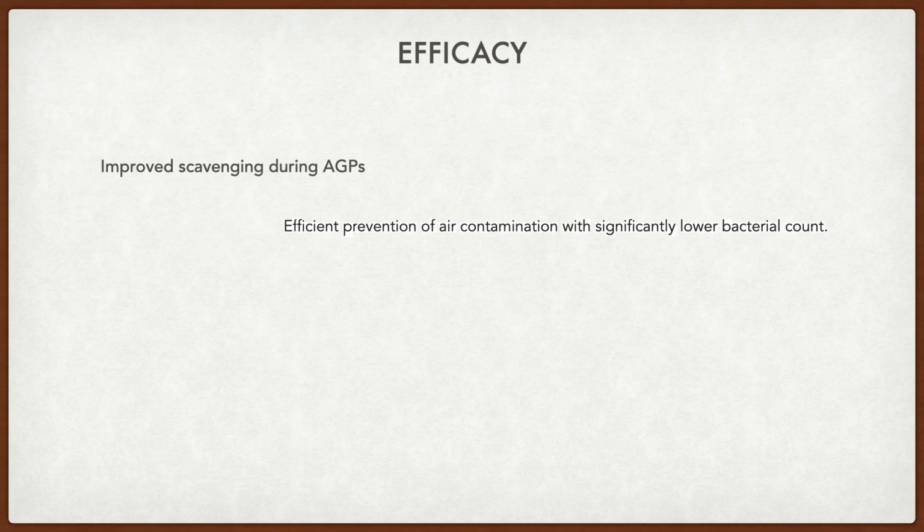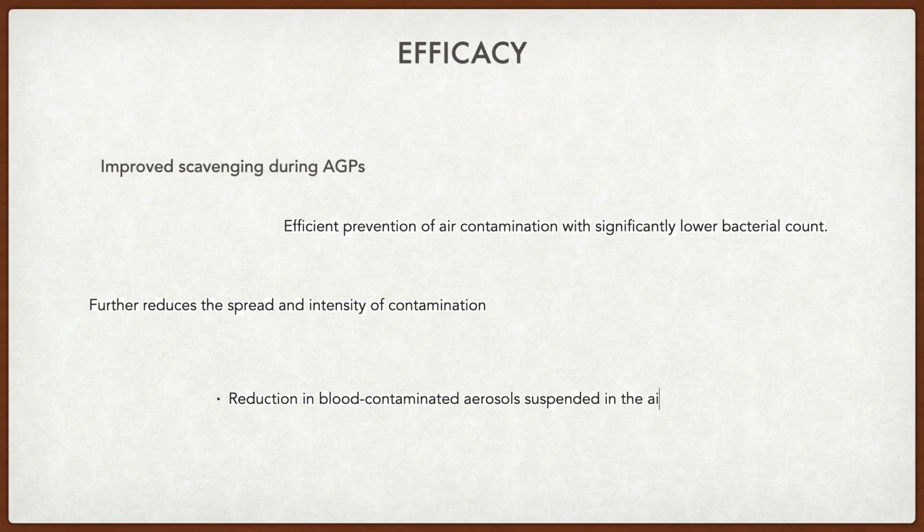According to the study conducted by Shaddad et al. 2020, the EOS systems provided evidence for improved scavenging during aerosol-generating procedures and efficient prevention of contamination of air with a significantly lower bacterial count. Also, the EOS device showed further reduction in the spread and intensity of contamination. Lastly, the device reduced blood-contaminated aerosol suspended in the air at 0.5 meters and 1 meter from the mouth.